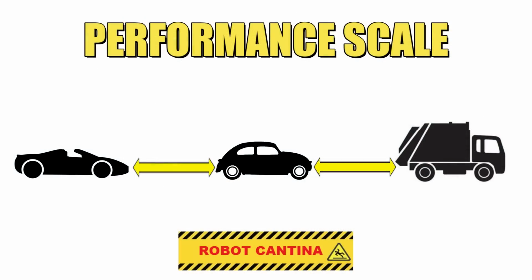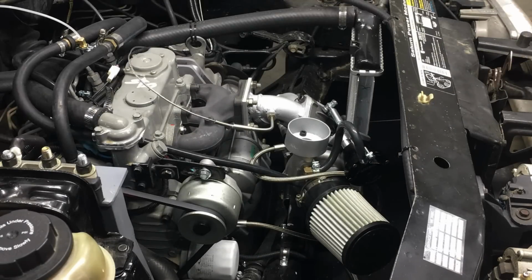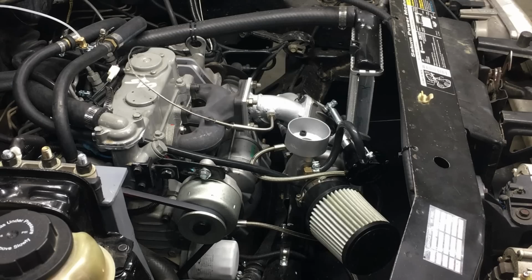Currently, this car accelerates like a fully loaded garbage truck, and the plan is to improve the performance to right around here. I think we may have a shot with this turbo upgrade. Before we make the connection between the turbo and the intake manifold, I reckon it's a good time to start the engine and make sure the turbo actually spins.